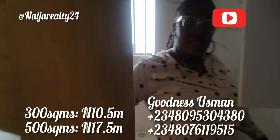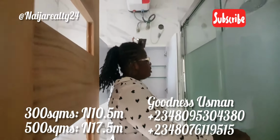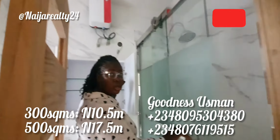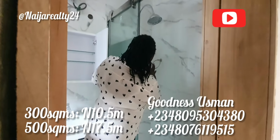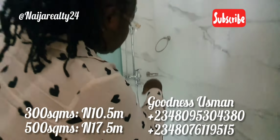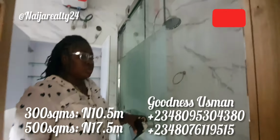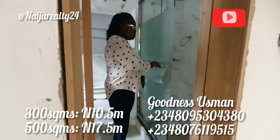So again, the shower, see, the shower has the same template. What you see, it's the same thing, right, he used the same thing. So okay, for here, he didn't use the gold, he used the silver. Are you seeing very clearly? So he didn't use the gold, he used the silver. So right here, see, I really love this idea. Space management, it makes sense.